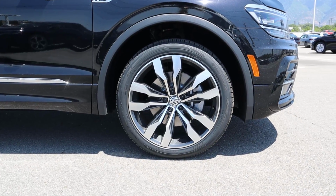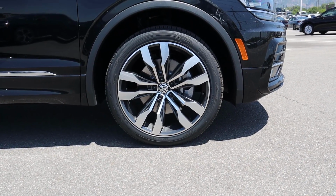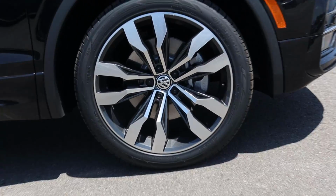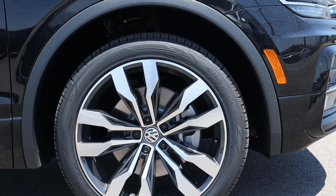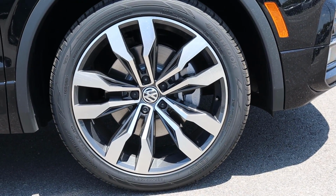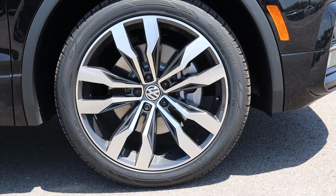Around the side here, we've got 20-inch wheels, and wrapped around those are 255mm tires in the front and in the rear as well. And in terms of the design on the wheels themselves, I actually really like it. It kind of has this weird open spoke design, and whenever I think of wheels like this, I automatically think of Volkswagen. So it's cool they go for that distinctive styling that instantly reminds me of the brand.